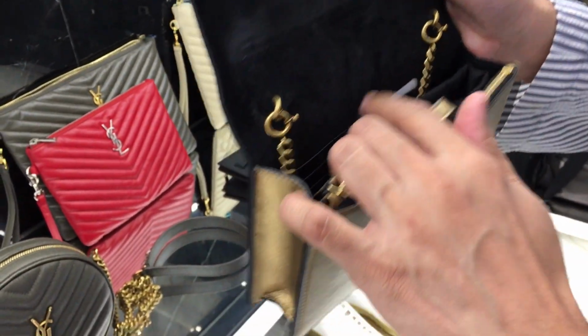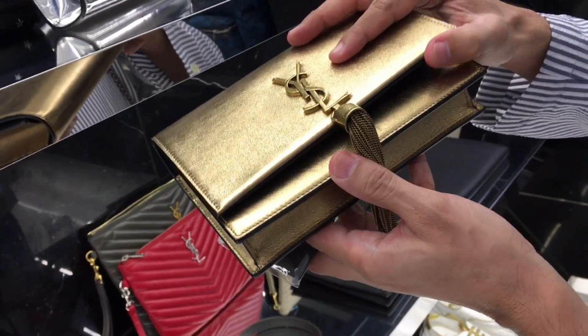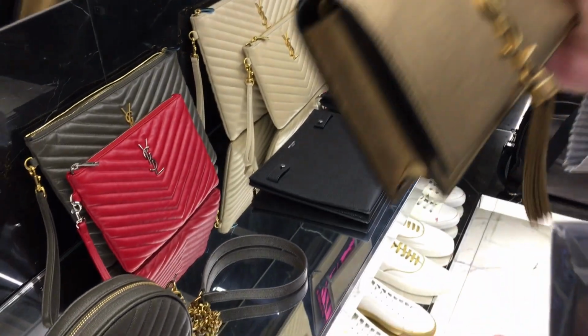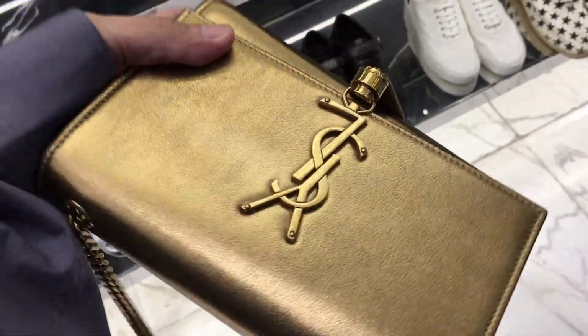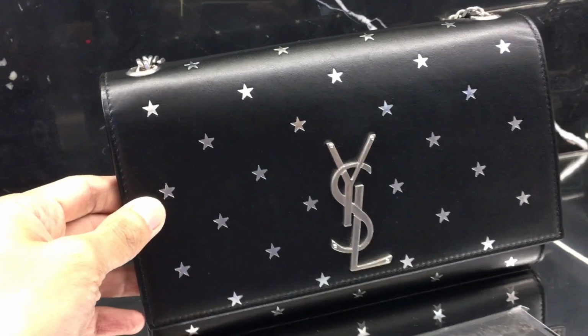Just checking out. This is more of a wallet on chain, as you're going to see that the chain strap is fully detachable. If I'm going to choose of the two, then definitely I would be choosing the bigger size because I would be able to fit a lot more. Oh my god, I'm changing, guys. Before I used to love teeny tiny bags, now I'm into more of a bigger bag.